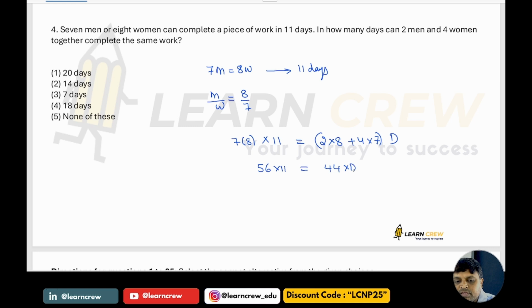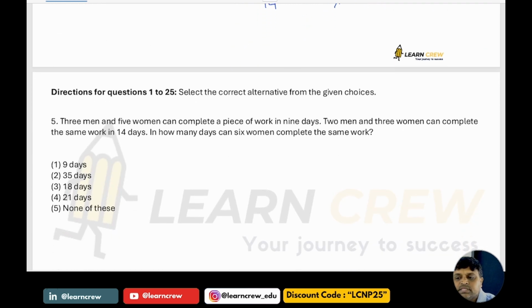So how much are we going to get for D here? Nothing but, see, 11 4s are 44. 4 14s are 56. Thereby D is 14. So the answer is option 2. I hope it is clear. Now question number 5.